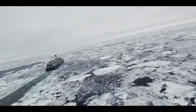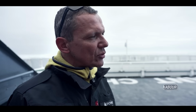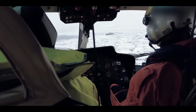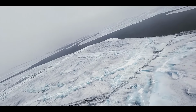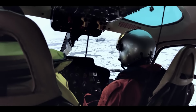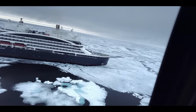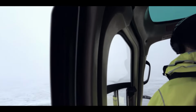Sometimes the ice charts aren't accurate, so we take out the helicopter to check the ice conditions. This helps the captain find the safest route through the ice. It's a precautionary measure that gives him a bit of an advantage. As he's flying, he sends us turning points and suggests channels to take to ensure we navigate through the right path. It's much easier to see from above. He can go about 30 miles ahead. It helps us make progress faster. It saves us valuable time and energy.